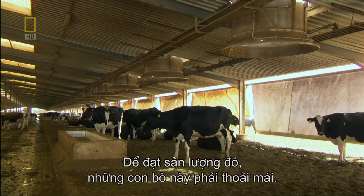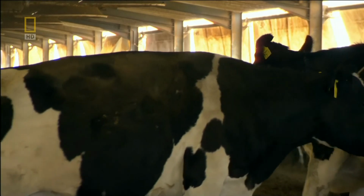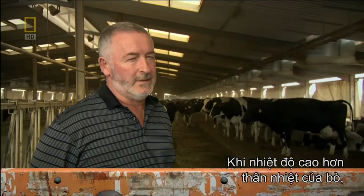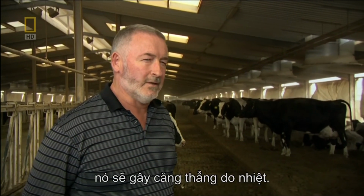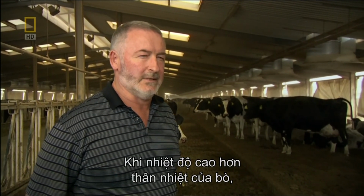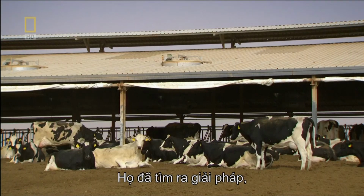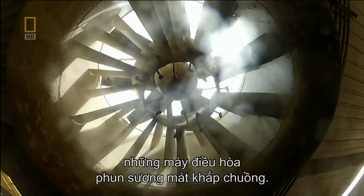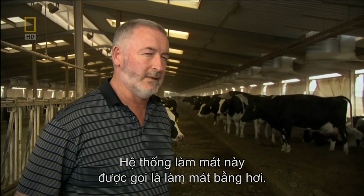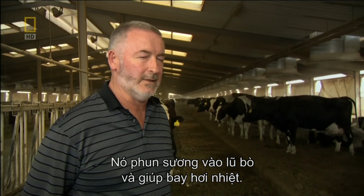To get that level of production, these cows need to be kept comfortable. Once the temperature rises above the body temperature of the cow, which is between 38 and 40 degrees, it causes heat stress. Now, once that temperature is above the animal's temperature, we lose production. So they came up with a solution. Air conditioning units to spray a cool mist throughout the sheds. This system of cooling is known as evaporative cooling. It sprays a mist onto the cows and then evaporates heat from the animal.